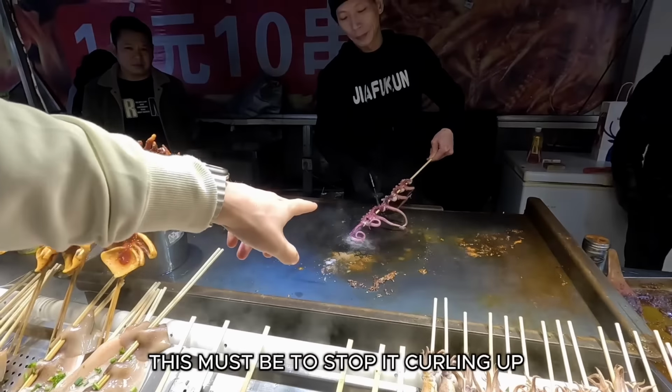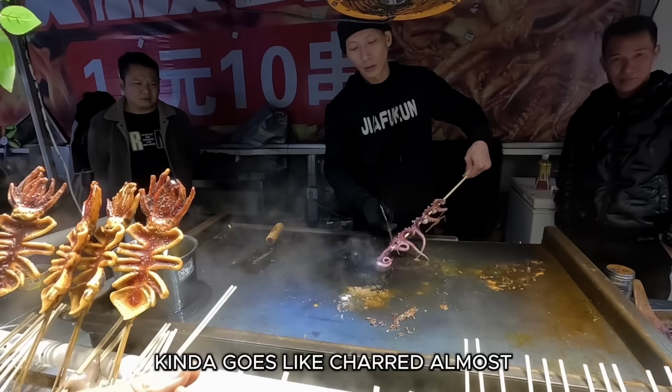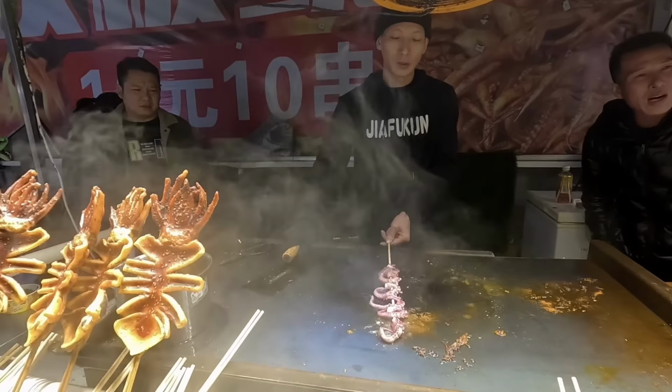Oh, see, he cuts them. This must be just so it's curling up. Kind of goes like charred almost. Yeah.